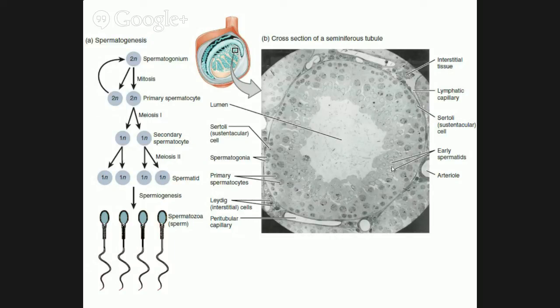And then right at the edge are going to be the cells that go through spermiogenesis. So this is pointing out early spermatids. And then the actual spermatozoa are going to be right at the edge, if you could even see them. And usually what you can see are a bunch of flagella kind of sticking out into the lumen here, but that's not really obvious here. Probably because this tissue, as it was prepared, a lot of the sperm kind of fell off. But there's that.